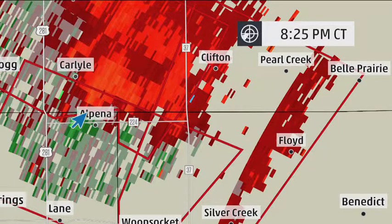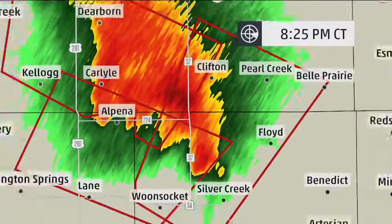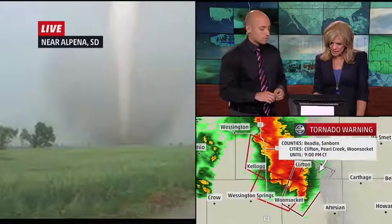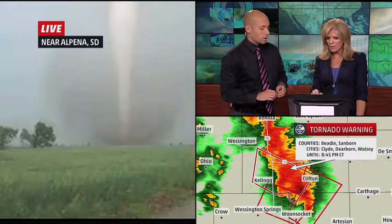Right. So that's an area we're watching, but also this other tornado warning further south. Maybe this one's starting to weaken a little bit and we're starting to see another one developing with this other tornado warning for Beetle and Sanborn County. So you guys get to your shelter now. That's until 8:45 Central Time.